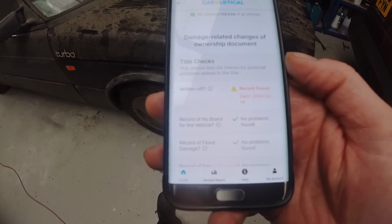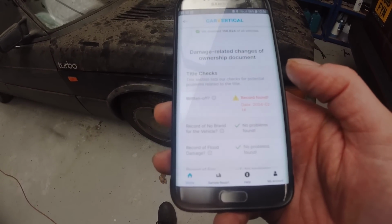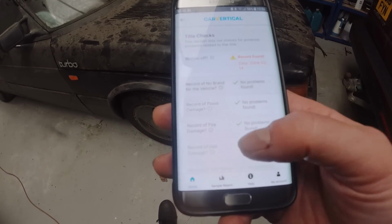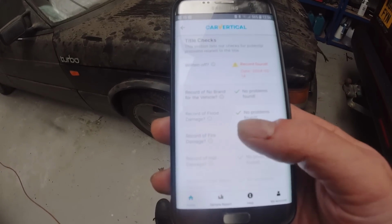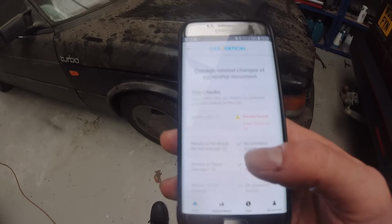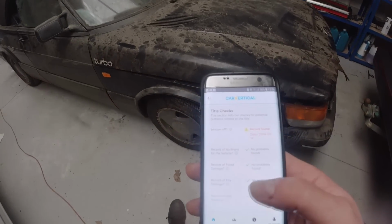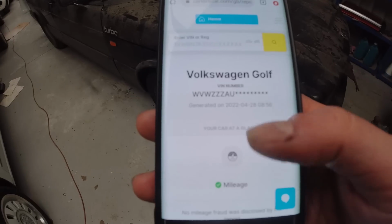It was recorded 2004 as being written off. I don't know if we've got shared databases from that period of time that would give us any more information. And obviously we wouldn't have pictures of the car damaged unless it went for a salvage auction. Let me show you an example of one of those. Here's one for a Golf.